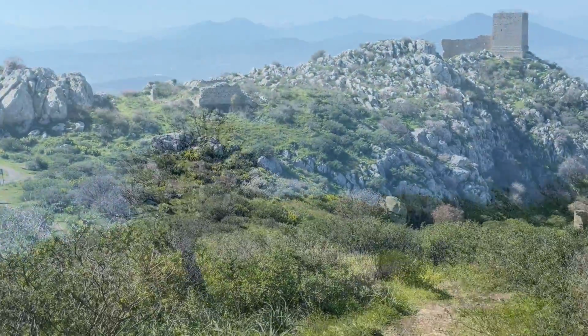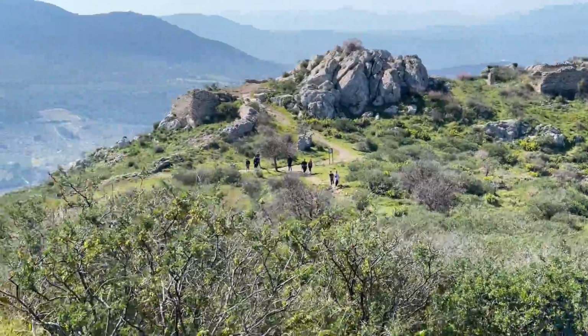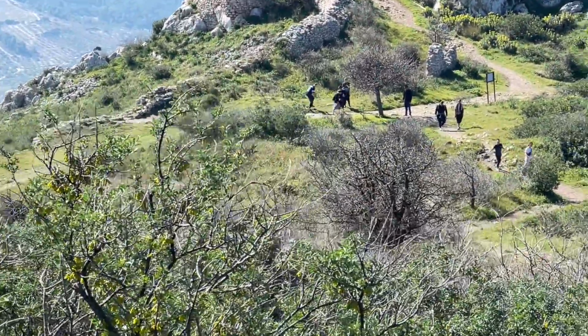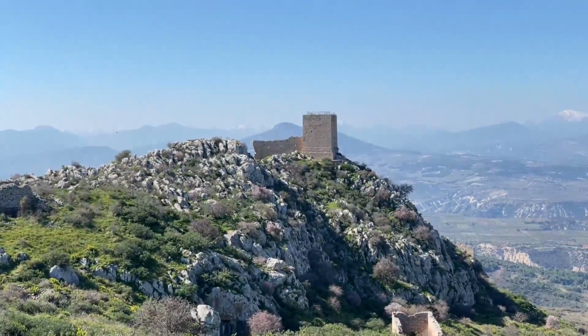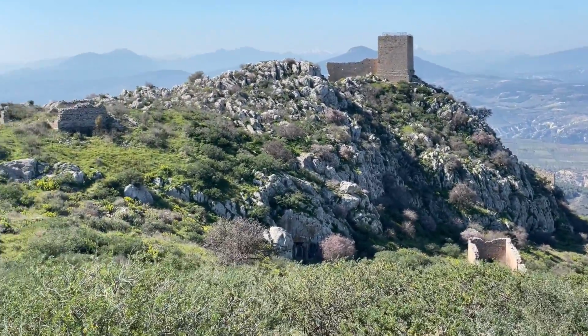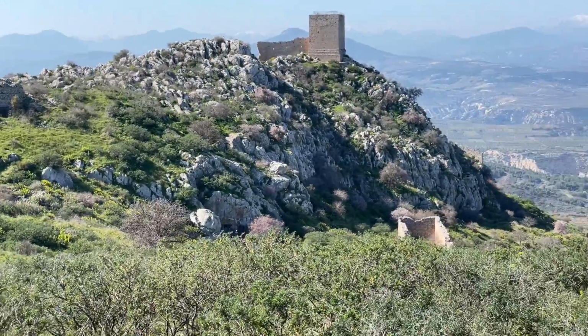It's a beautiful spring day in February. I think spring has come to Greece, and my advice very strongly is don't come here in the summer. Don't come to the Acropolis in the summer. Sure, you can do Corinth Canal or Ancient Corinth, but this is going to be too hard. You have to come here January, February, maybe March, or October, November, December. It's going to be really, really hard otherwise.